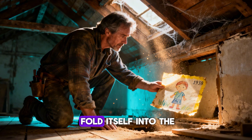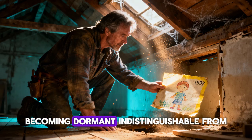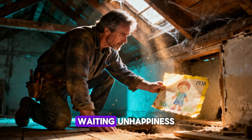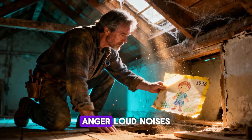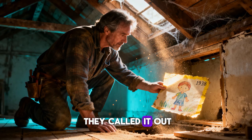He was the wall, or part of it. A creature that could fold itself into the very structure of the house, becoming dormant, indistinguishable from the wood and plaster around it. Waiting. Unhappiness, anger, loud noises. They woke it up. They called it out.